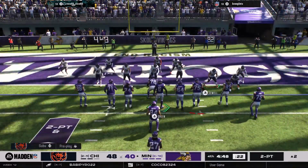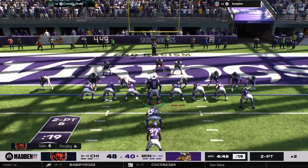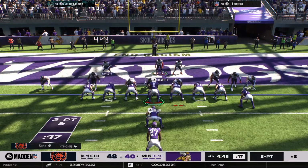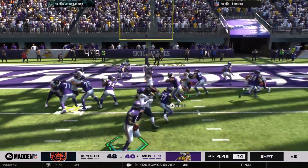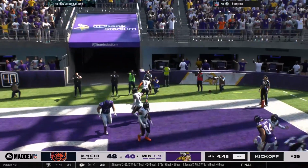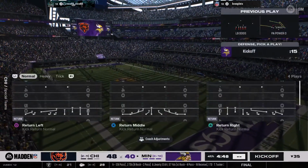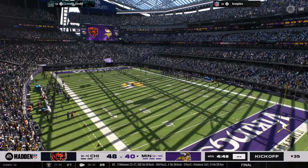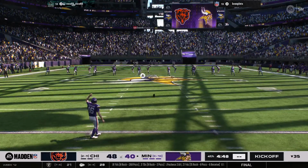So now here are the Vikings faced with a big 2-point conversion attempt. The Vikings will line up for the 2-point conversion. They'll try and throw for it. And they don't get it. They tried for the 2-point conversion there, but unsuccessful. Bears 48, Vikings 40.